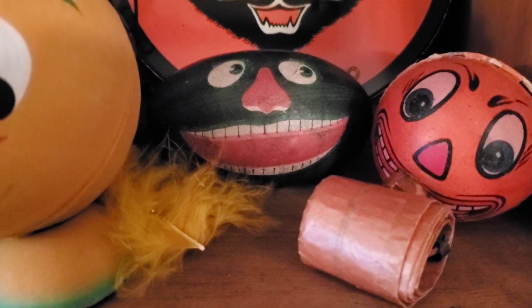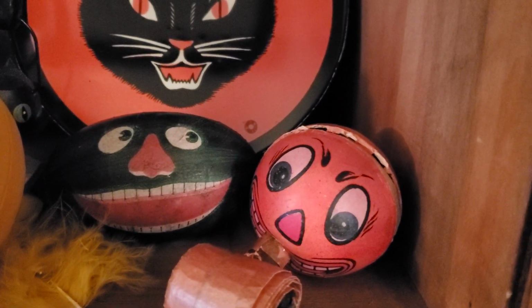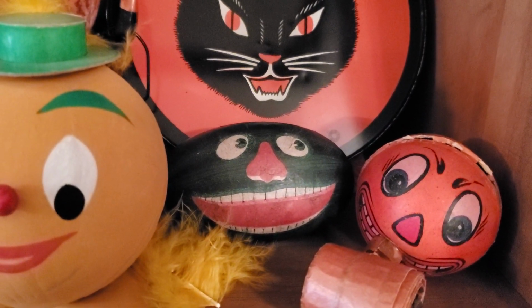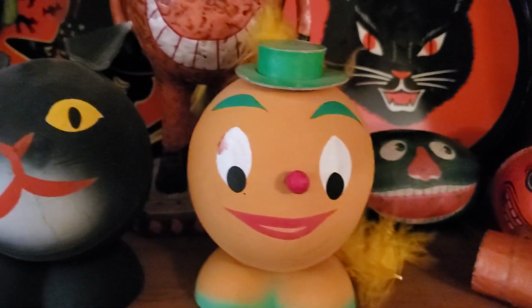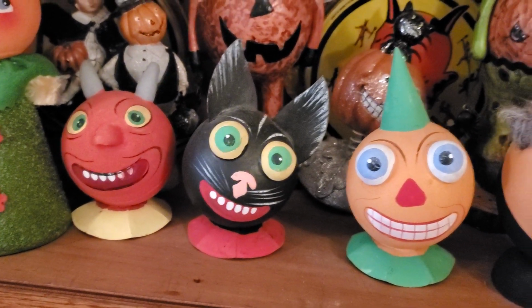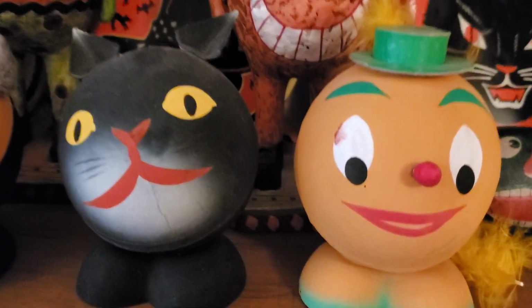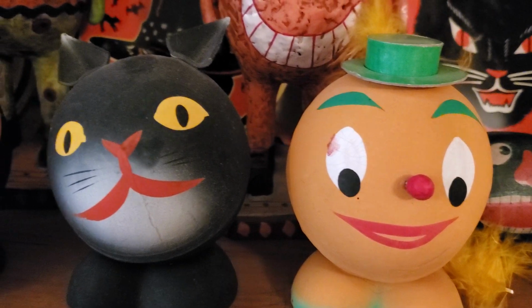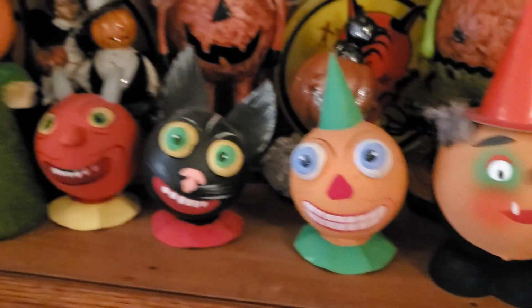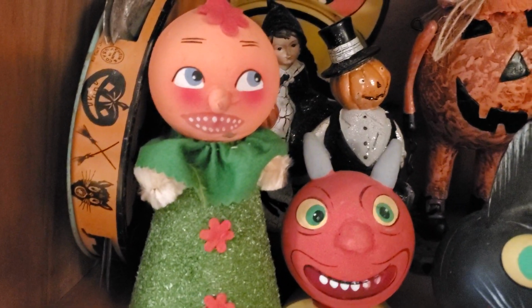This is one of those little candy containers where the paper piece blows out and it opens up. It is German. The little watermelon guy, that is German also. That was a candy container. This set of little pieces right here, those were really hard to get. And they're all made in Germany. And they all opened up to hold candy. Some of them are not really what you call cute, but they are vintage Halloween. This is another German candy container.